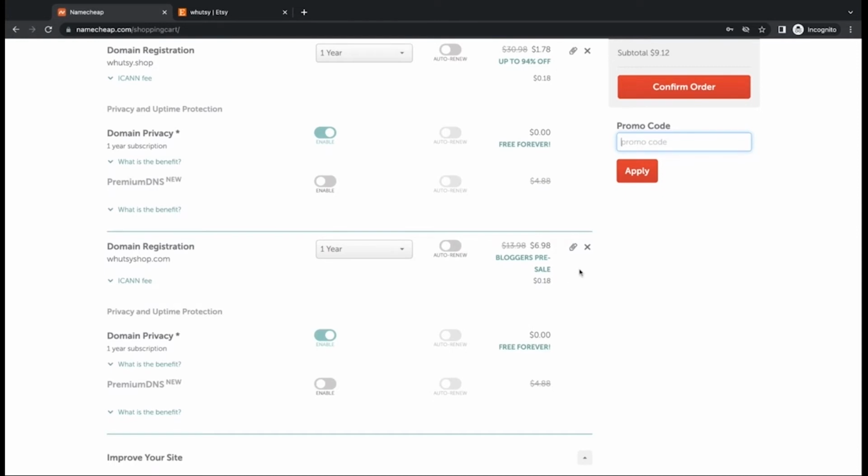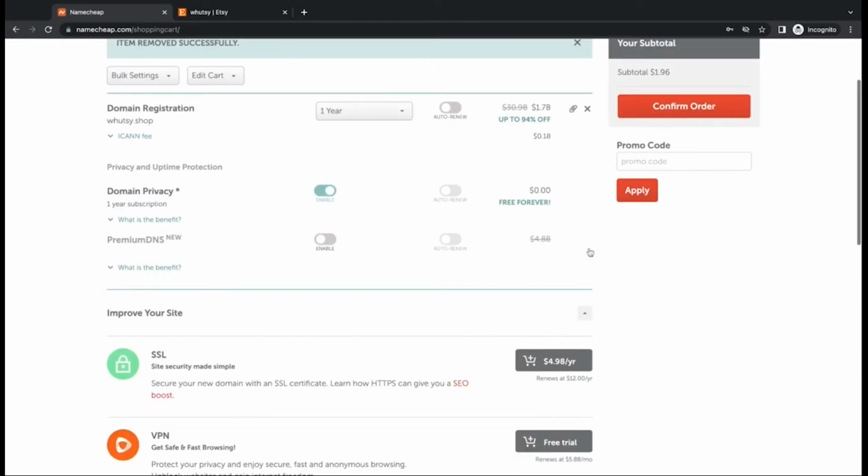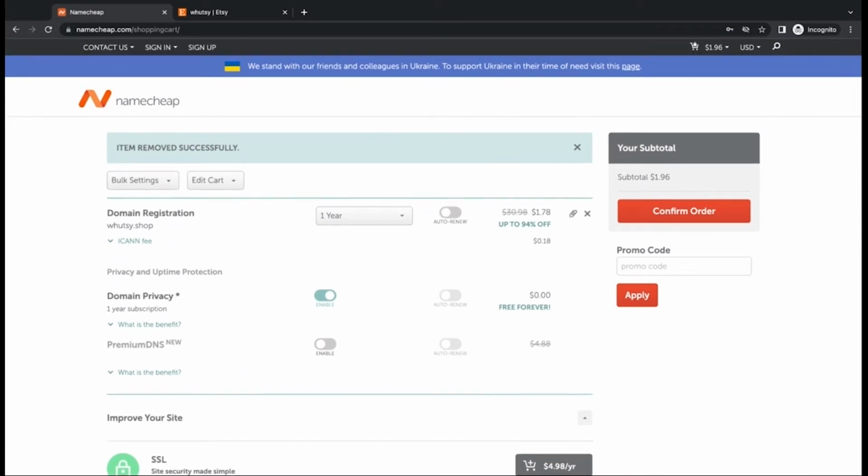But I think I'm just going to go with the one today and get the Whutsy.shop. I think that'll be perfect. I'll be able to put that in my Instagram profiles. It's really simple. I can put that in my content on my videos as a watermark. If people want to type it in, they can just do it. You would be surprised how much traffic you can get from people just typing in your domain if you make it easy and simple for people to do.